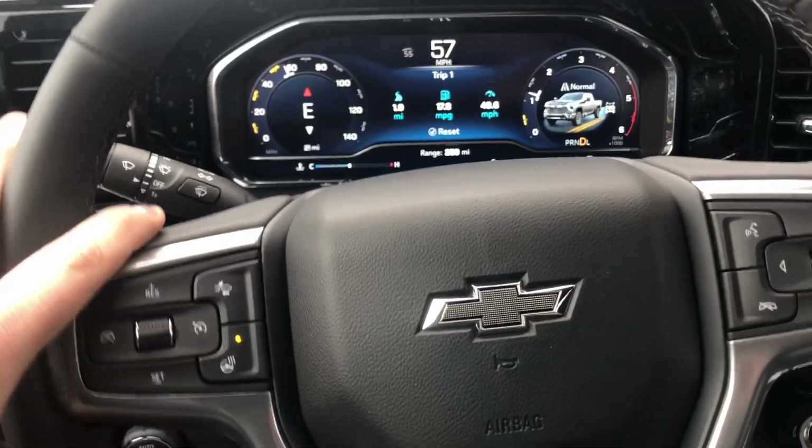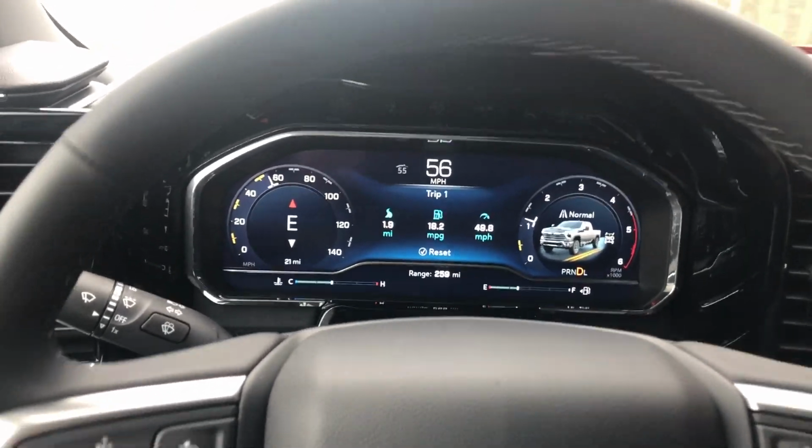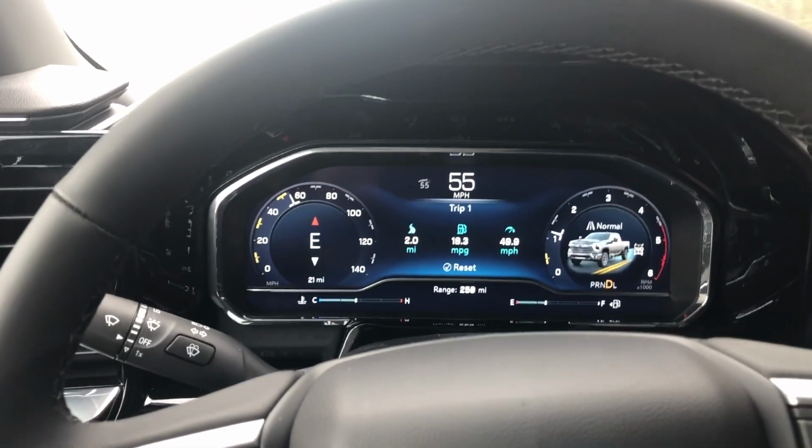What we could find here is the exhaust brake. Now granted, we're on tow haul, and I'm not sure I've figured out how to put it in tow haul yet. Where's the exhaust brake button?